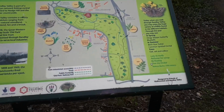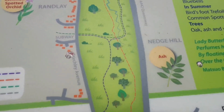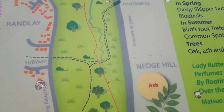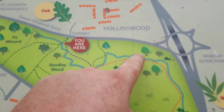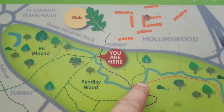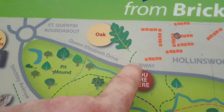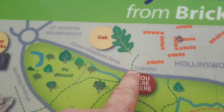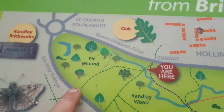So it shows you really where we've been. We kind of started down here. We've walked the red route all the way around, and then we're just coming onto this here. So we're just here at this point where it says we're here. So we're going to continue up this path here. Okay, back up to the subway there.